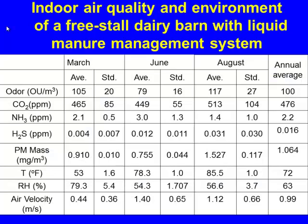This table is in your handout, right after my presentation, there's a paper. In the early years, we studied these freestyle liquid manure barns. This is a summary of the freestyle barn indoor temperature in the different seasons. March represents spring, and June, summer and fall. You can see the temperature range of this freestyle barn with liquid manure storage, and also the air quality levels, like carbon dioxide, 400 to 500. At that time, we measured odor level. It's in the 100 levels, and then also the ammonia levels. It's in the 2 to 3 ppm.